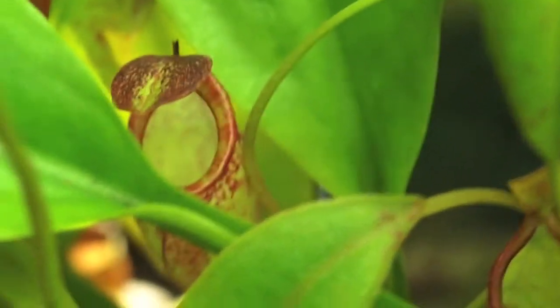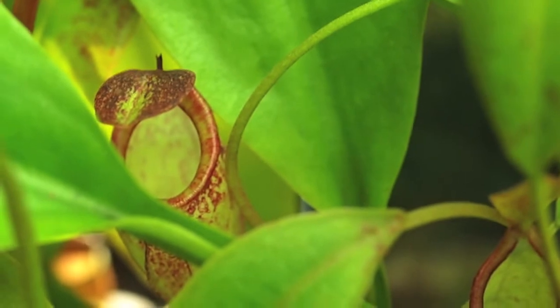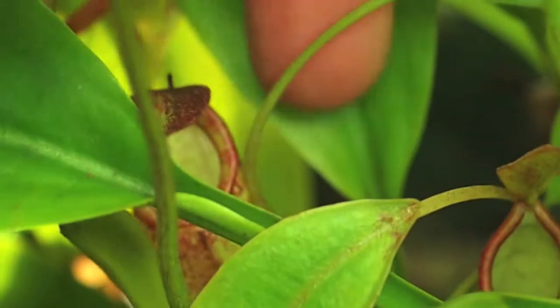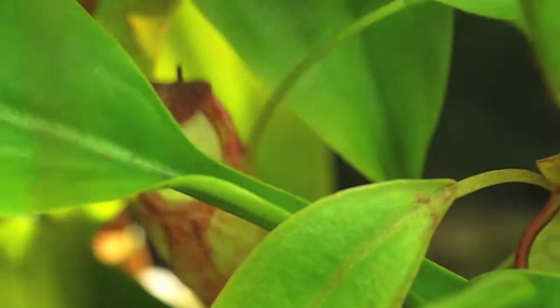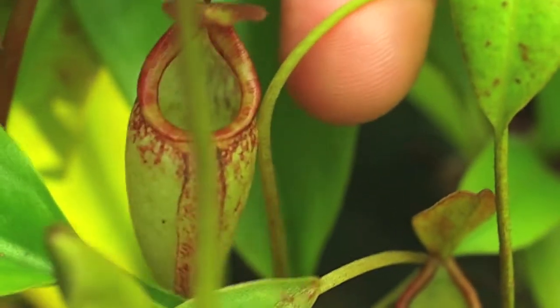I actually got some Lady Pollian pitchers from a cutting I got a year ago. That's the first pitcher it's ever made, and it is tiny. So you can see. Don't mind me, I'm just being dramatic. It's so tangled up in there. Yeah, that's my finger, and that's the pitcher. It gets a lot bigger. Hopefully. If it stays that small, I might be a little disappointed.